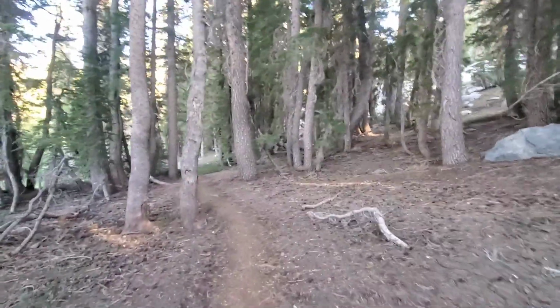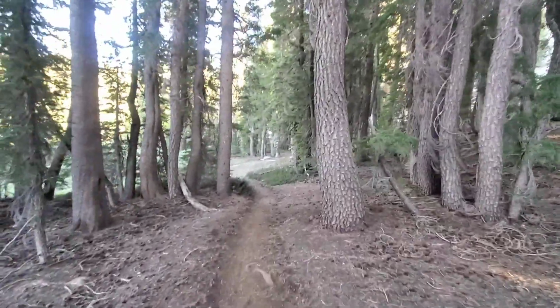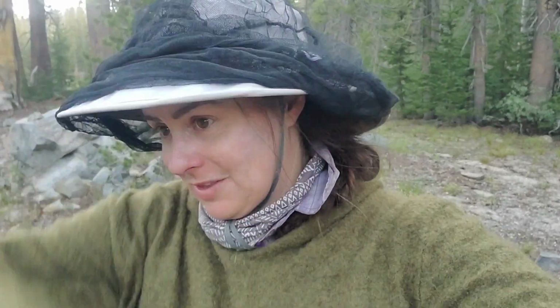This has felt like a pretty big day. Pretty long, big day. Okay, I managed to find a campsite. The original one I was looking for was occupied. Problem with so many lakes around this area is just so many mosquitoes. But anyway, that's the end of day three. Gosh, feels like the end of day four.